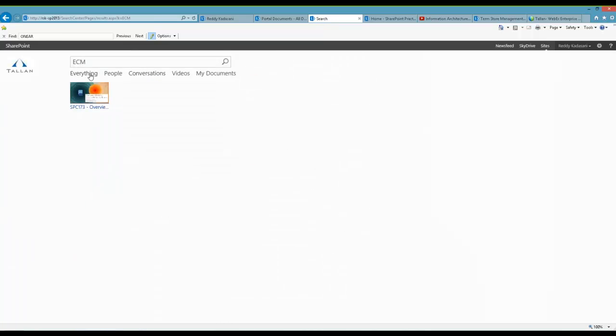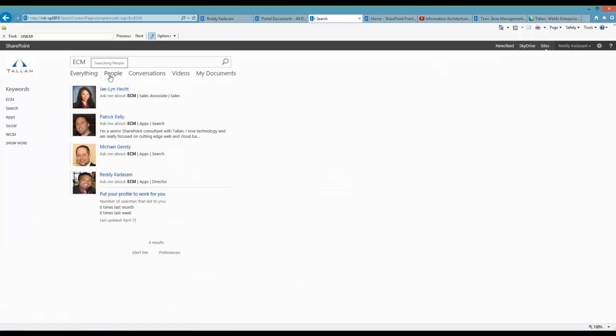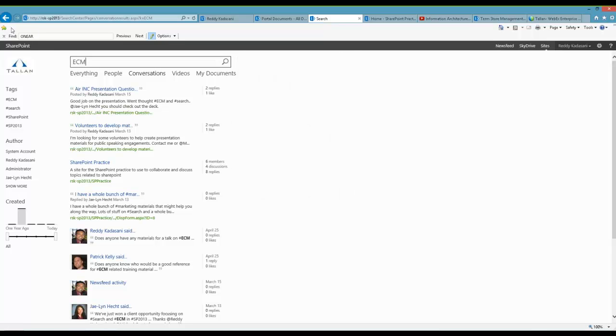So as you can see now, when you're finding content, you're not just finding content, but you're finding expertise by finding people, and you're finding what other people are talking about in terms of that particular term or that particular keyword, for instance, right? And what are the different activities going on in your organization.